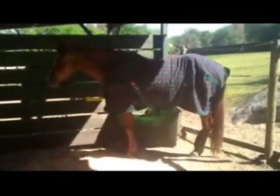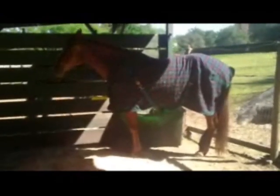Alright, so this is Candy. She's the one that had the traumatic injury to her right leg. She's doing much better. This is two days afterwards. She's going to be in this 12 by 24 stall until the vet says she can go back out. We'll get a closer look at her leg. There she is. She is resting it right now, but she's been walking around pretty sound on it, and she's looking a lot better. There we go.